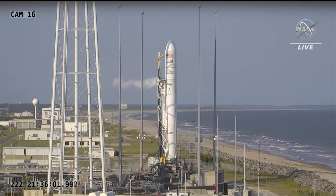Go for launch. HS1 is go. Yes, and we're looking live now at the Antares rocket standing ready to launch a Cygnus cargo spacecraft carrying more than 8,200 pounds of research, crew supplies, and hardware to the International Space Station. Christina, can you tell us more about this Antares 230-plus rocket's capabilities?